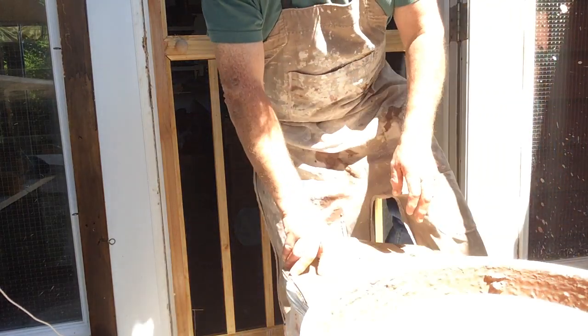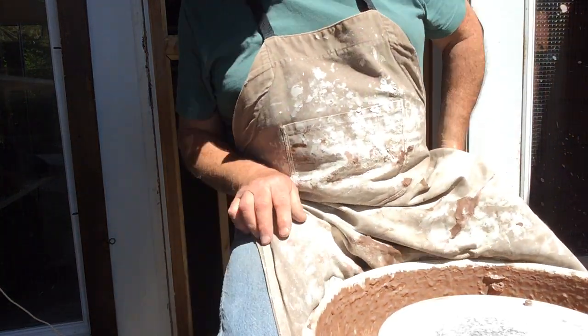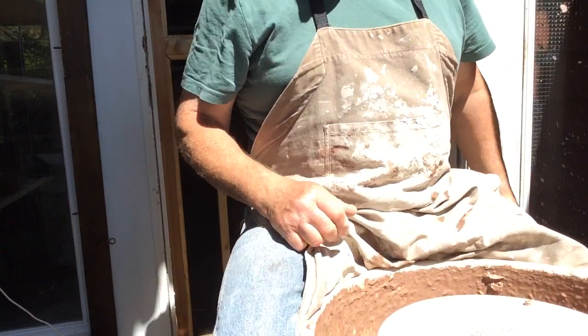So I built this as a little deck for my wheel to sit on. There we go. And I put myself a bucket seat. There you go. So basically the light is terrible, isn't it? It's like somebody's shining a flashlight on me, so it's very sunny today. We're supposed to get up to 30 centigrade.